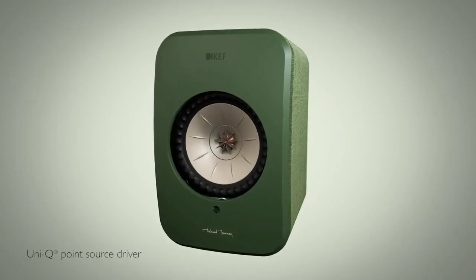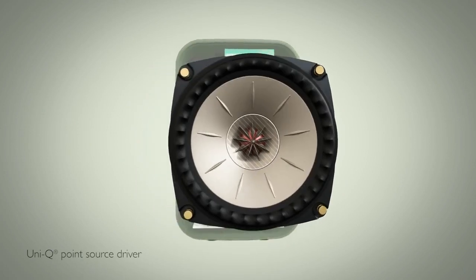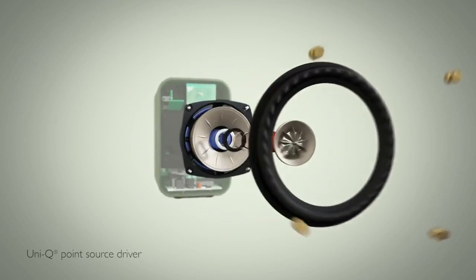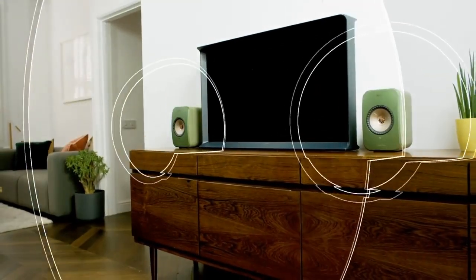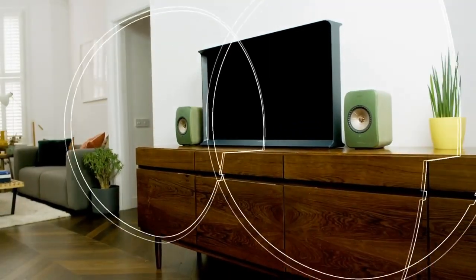At the heart of LSX is KEF's patented UniQ drive unit. By placing the tweeter at the center of the mid-range and bass cone, this innovation radically improves stereo imaging and ensures that no matter where you are in the room, sound comes at you so naturally that it's as if the musicians are right there in front of you.